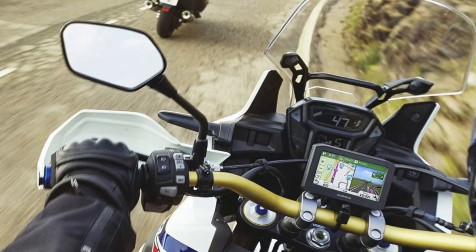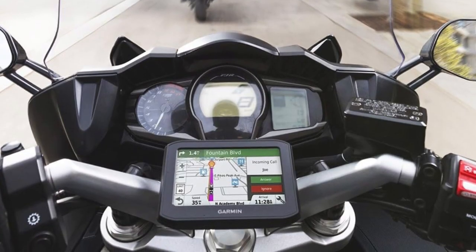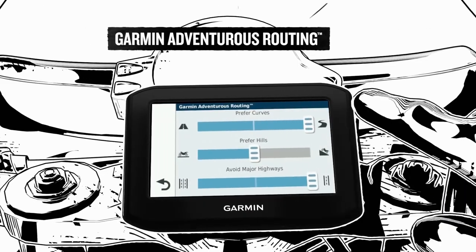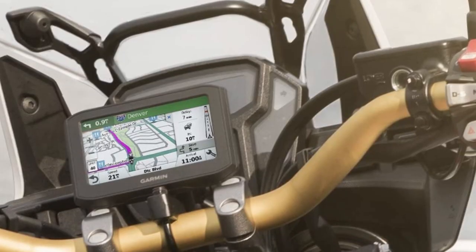adventure motorcyclist. But this GPS system isn't just tough, it's also smart. It features Garmin adventurous routing, which finds curvy or hilly roads and limits major highways.